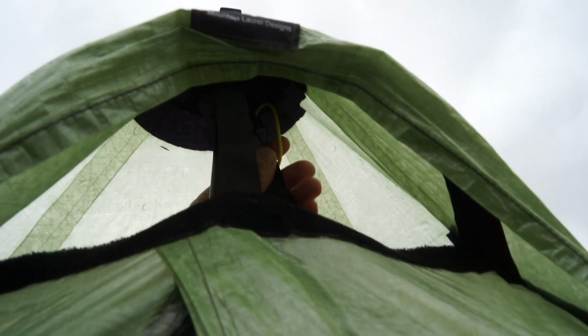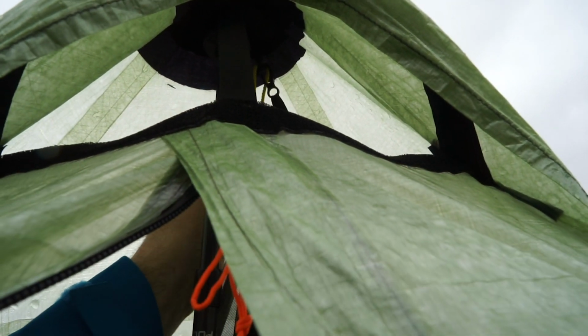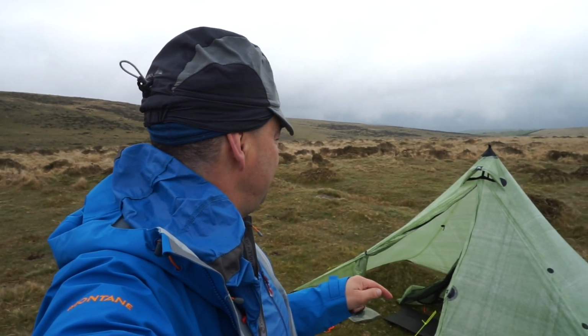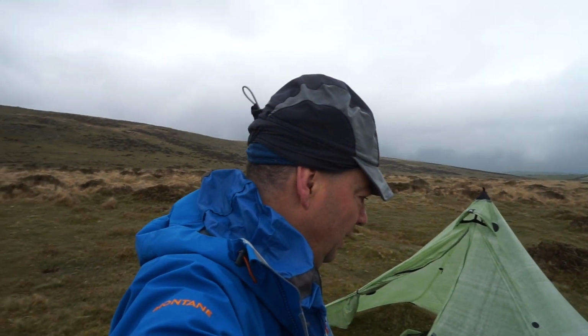So on this occasion, I don't know if you can see, but I have pegged it out directly to the top, but sometimes I use this bit of cord here, which I probably should have done last night. I ended up altering the height, and I was in a bit of a hurry last night for various reasons, so it probably would have been better to have pitched the DUOMID just a fraction higher and used that bit of cord. So I'll maybe try that next time.